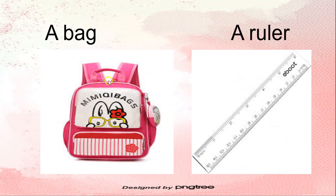Look at this picture. Repeat after me. A bag. B-A-G. Bag. What color is this bag? Good job. Yes, it is pink and white. Very good. Okay, this one, can you tell me what is this? A ruler. Yes, a ruler. R-U-L-E-R. Ruler.